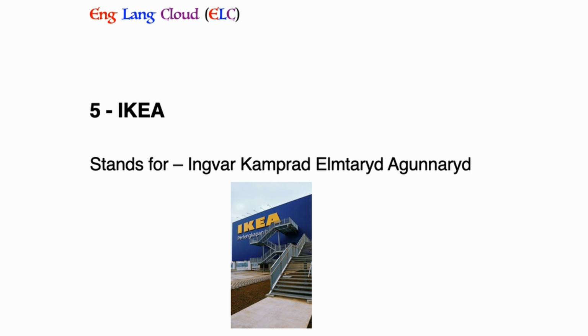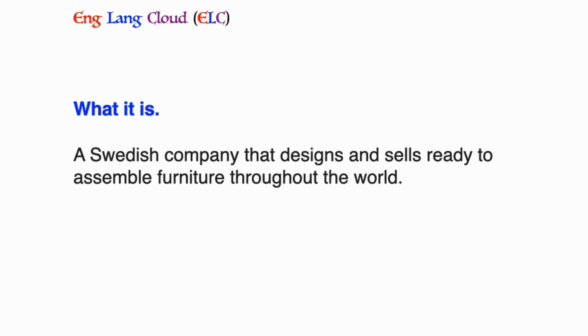IKEA stands for Ingvar Kamprad Elmtaryd Agunnaryd. What is it? A Swedish company that designs and sells ready-to-assemble furniture throughout the world.